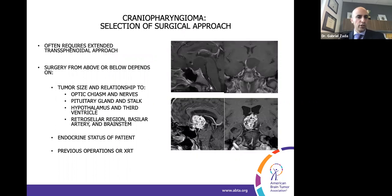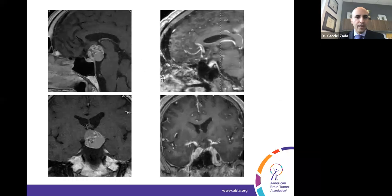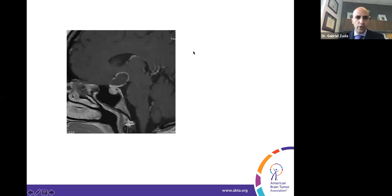Surgeons will go back and forth about considering a craniotomy versus an endonasal approach for these. But most craniopharyngiomas can be treated with endoscopic endonasal techniques. Here are just some examples of some larger craniopharyngiomas. Here's another example of one.